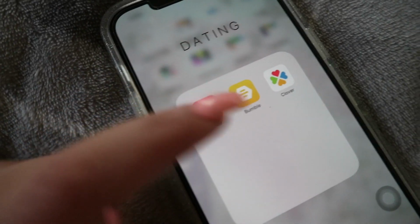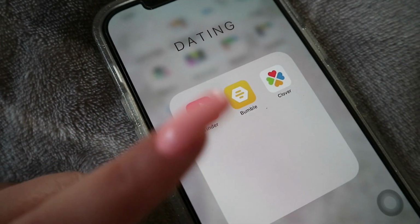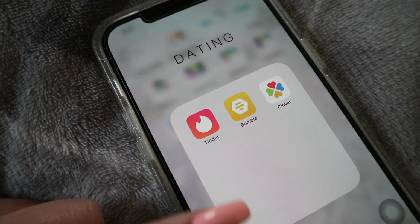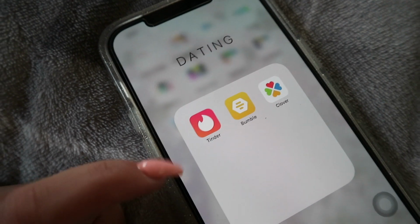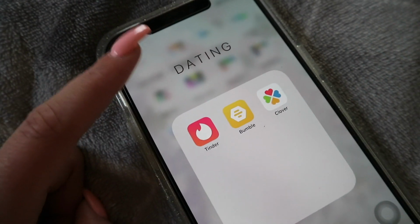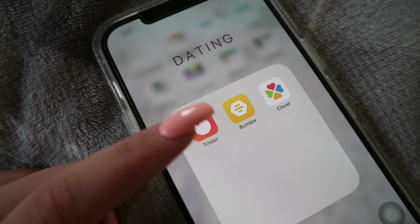And then my last folder is Dating, which I have Tinder, Bumble, and Clover. I don't use them that much anymore because I'm not into dating right now. I'm pretty much happy being single right now. I've come to a happy place in my life, but sometimes it doesn't hurt to look around, just seeing what's out there.